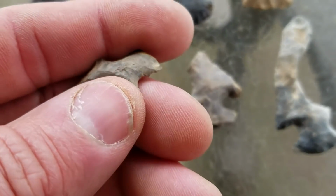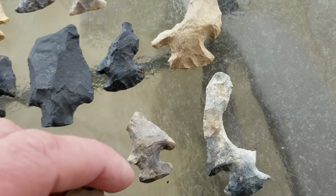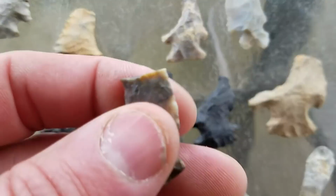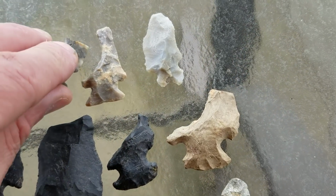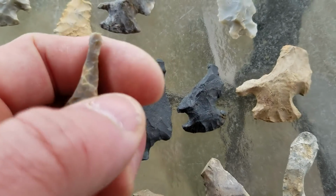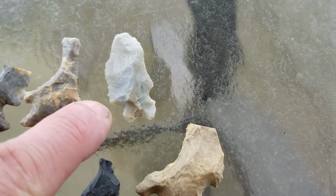Here's one that's just made into a purpose shaft scraper. You can see it's uniface. But here's other ones. Here's one. This one would be uniface. It's not made from a pre-made projectile, but this one is. This one's not uniface. I'd say that's made from a point. Here's a Kanawha bifurcate one.